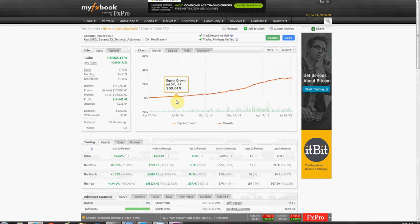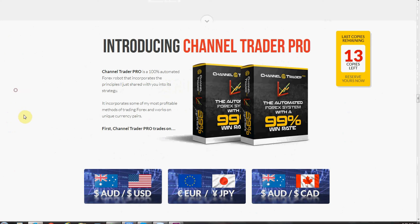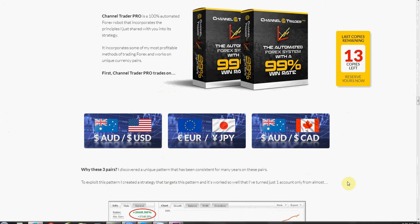Alright, I've gotten a few questions that I wanted to jump into here. First one was, does it take more than one trade at a time? And the answer is yes. I've actually seen it take trades in all 3 of the currency pairs at one time. So yes, it does take more than one trade at a time.